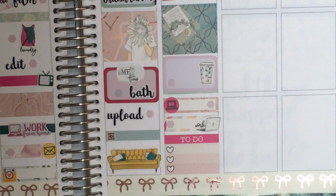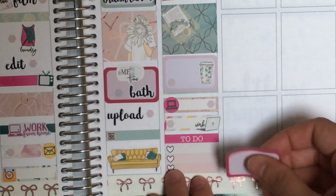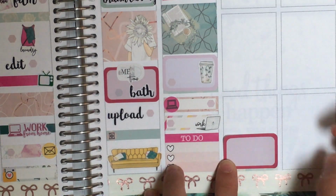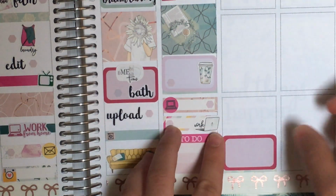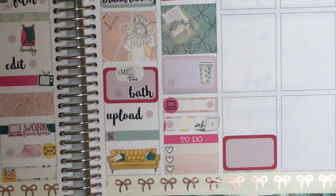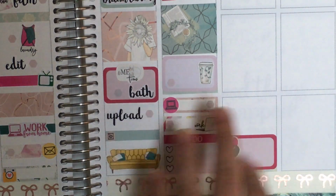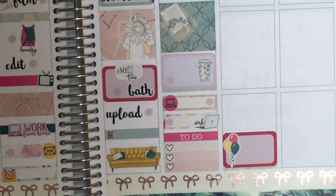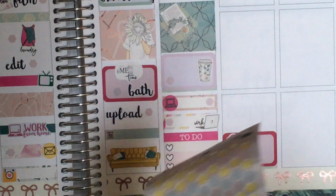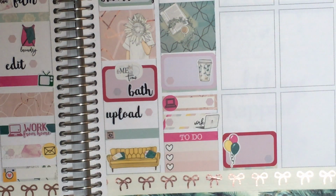It's actually my cousin-in-law and my friend's birthday. So we will put this in here. And I'm going to take the balloons that come with the kit for that, and a little asterisk. Oh, yeah, you can't see that one. Which one did I use instead? This one. So, cool. So that works for the birthdays.